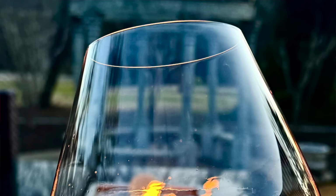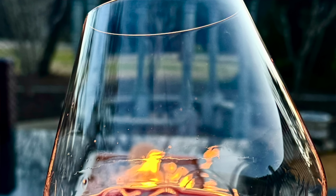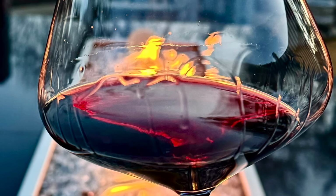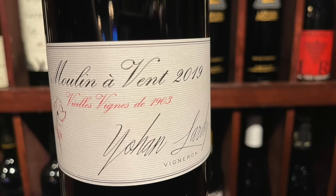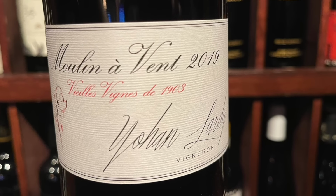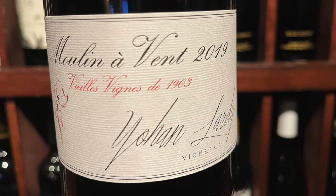I found this high-quality wine selling for as little as 15 euros in the EU directly from the producer's website. While this wine sells for around $25 or so in the United States, it represents extreme value even at that price point. I featured another wine from this producer just a couple of weeks ago that is produced from vines that were planted way back in 1903. That wine sells for around $35 to $40 per bottle.